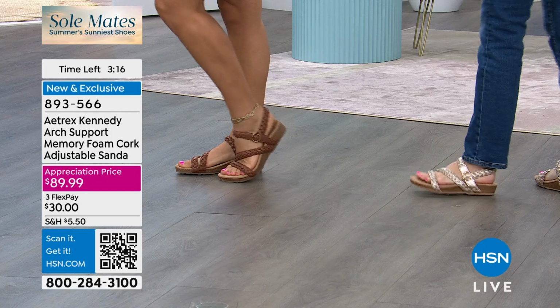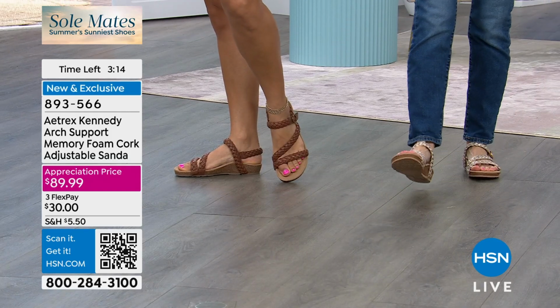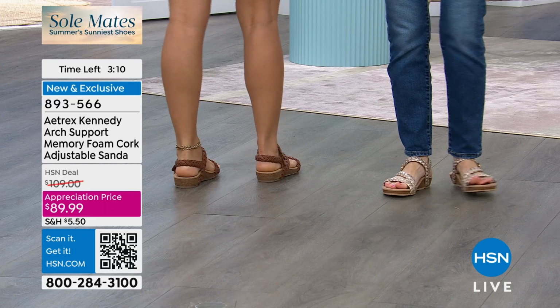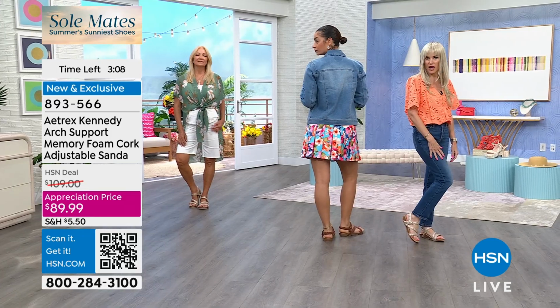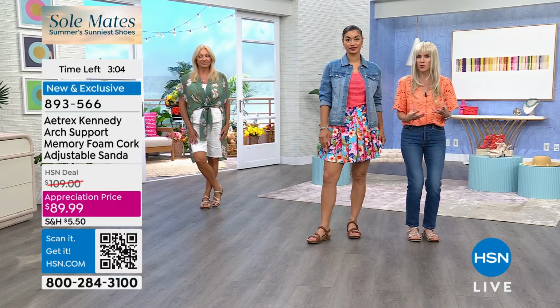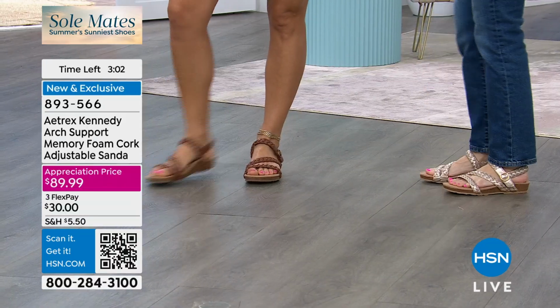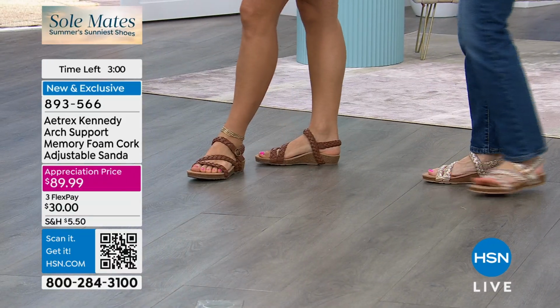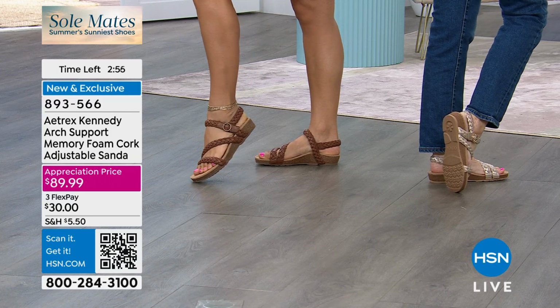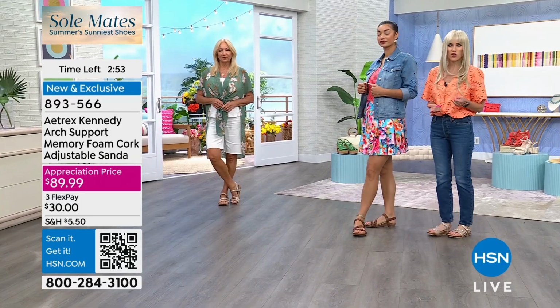You have that adjustable hook and loop. I feel like I can really take a lot of steps in this, kind of the way you do in an athletic shoe, but there's nothing athletic, like working out, about these, but you get that feel. There's that bounce. The heel cup is so comfortable. There's a resilience under there, and you still get great traction. So again, a great vacation shoe too. Absolutely. Going on those adventures.